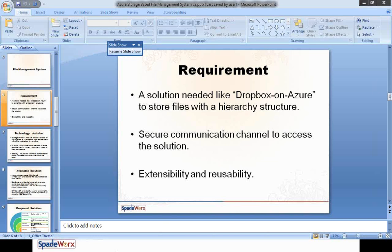Thank you, Srini. Okay, Srini, is the screen visible? It's getting loaded. Yes, it's visible.